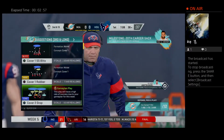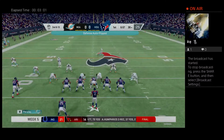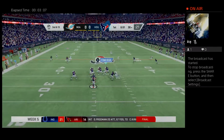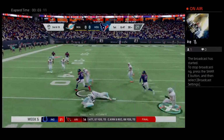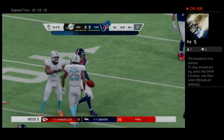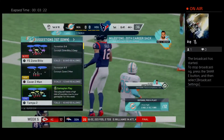A quick burst there, and he nicely bit off a pretty decent gain. Dolphins bring on an extra defensive back on 3rd down. A shotgun snap for Watson. And he finds Stills, complete. And he'll work it across midfield inside the 45. And he's got another first down as he's brought down at the Dolphins' 44-yard line.